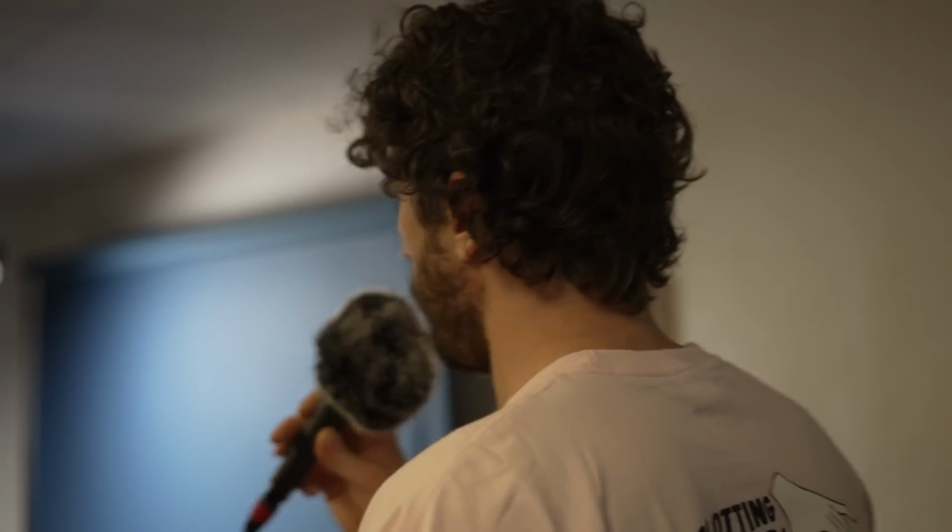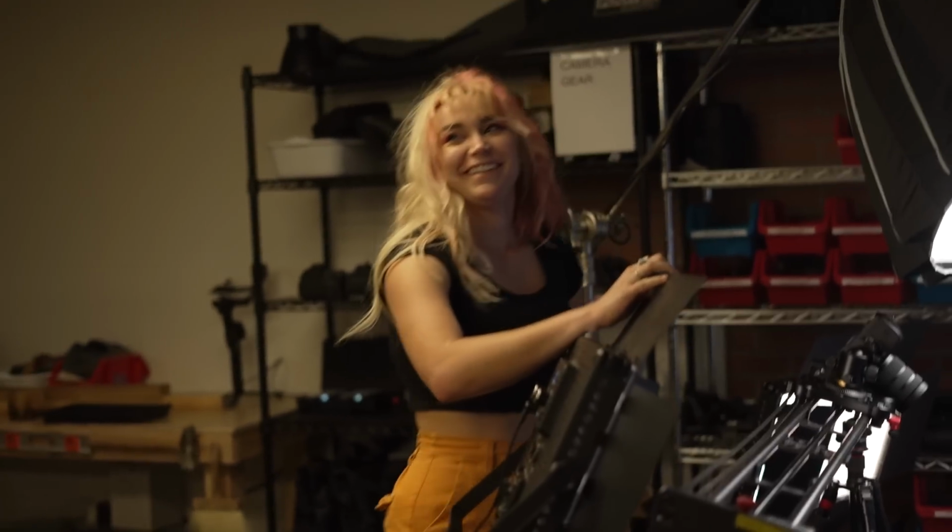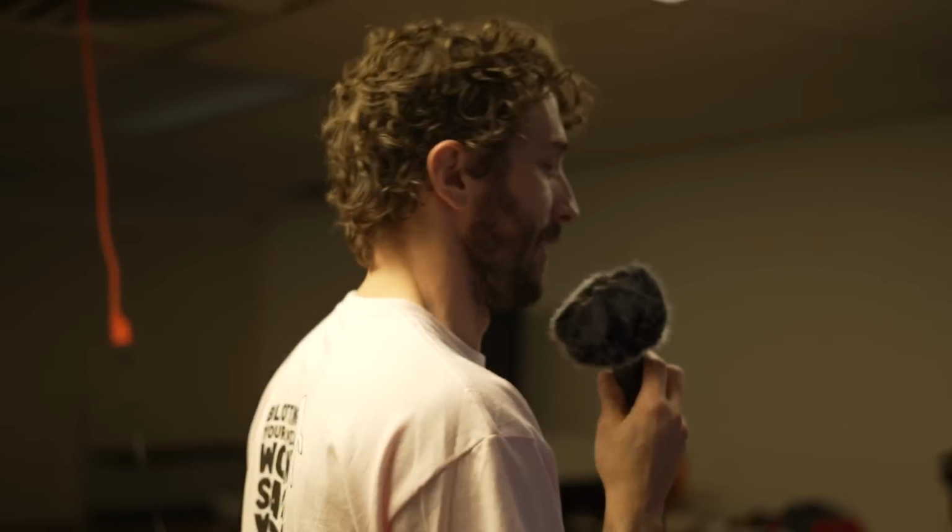And then over here, we've got Kiana working on the B-roll area. Do you like this setup, Kiana, with the mic on Cass's camera? Really cool. You know, with the toaster thing.